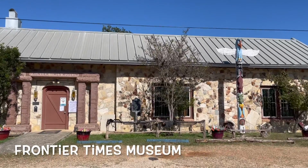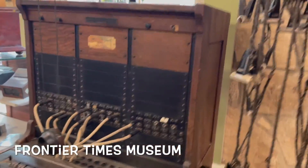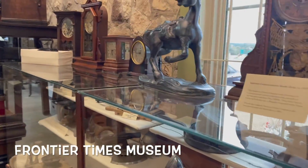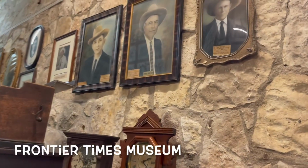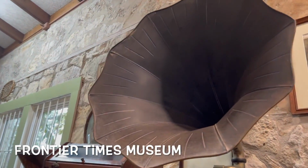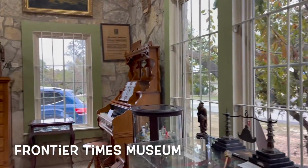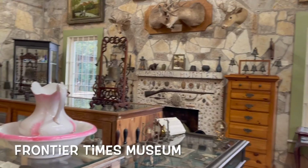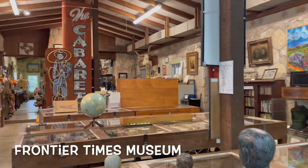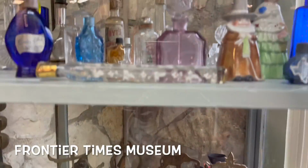On the crazier, weirder side, we have the Frontier Times Museum, which has old antiques from the frontier days and from the late 18th and 19th century and 20th century stuff. It's a collection of old things that you can look through and see what life was like in the past. And some of this stuff I recognize and I know what it's for. Other stuff I'm like, what the hell is this?